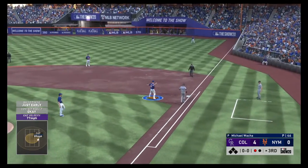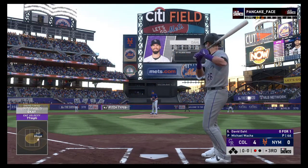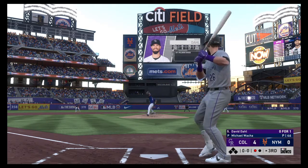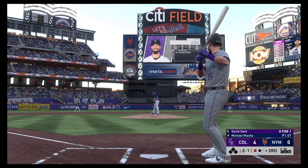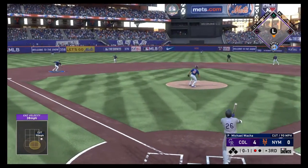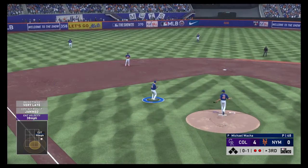The tag, and he is out. So one away now in the Colorado third. And in the bat next will be the outfielder, David Dahl. First pitch fastball swung on and missed, 0-1. He pops it up toward the left side of the infield. Davis is there. Two down.